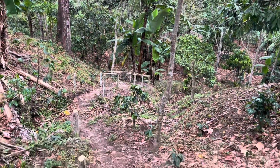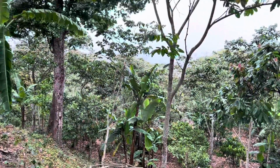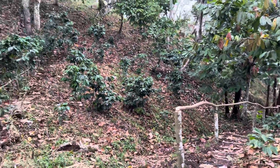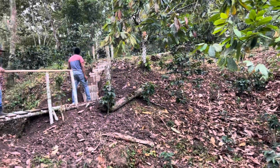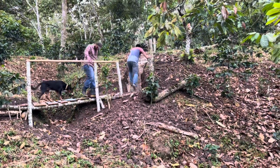Even though we have the walkway, it still takes your breath away to walk up it. Oh, we got a nice, cute little bridge. I love it.